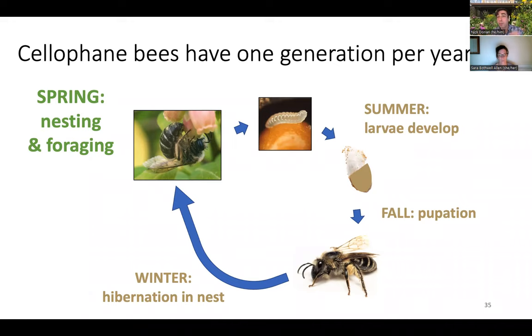In fall, they pupate, just like a caterpillar in a chrysalis. Bees spin cocoons too, and they pupate from a larva into an adult with wings. They spend the winter in the nest underground, out of sight. And then the following spring, flowers bloom again, and they emerge.